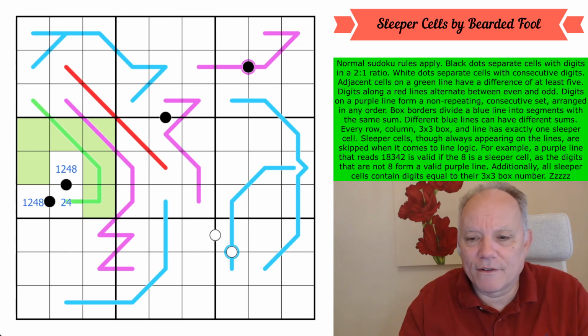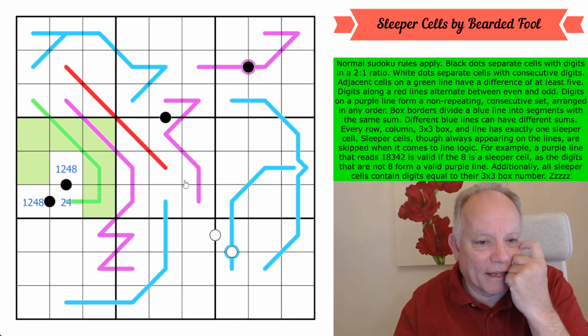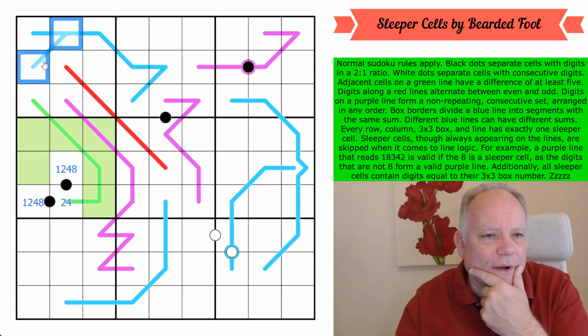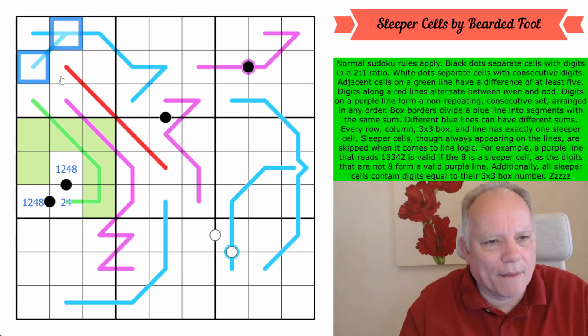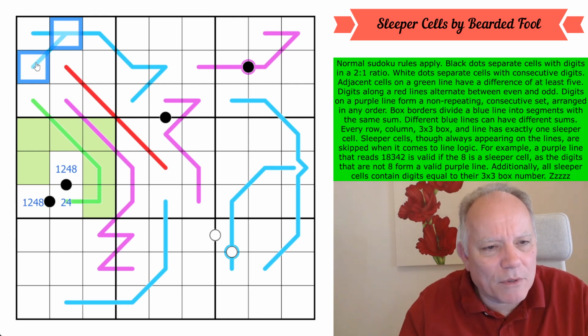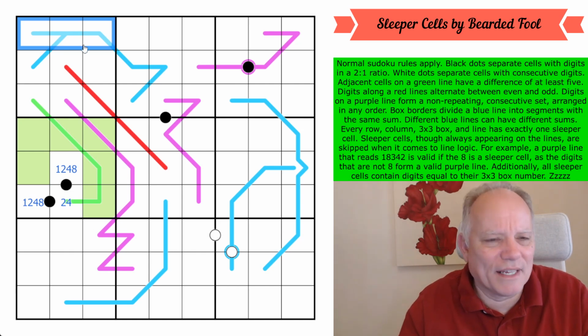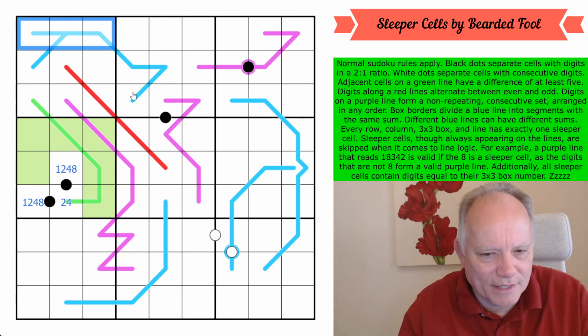I didn't read out that the last 5 letters of the instructions are Zzz. Maybe this is somebody sleeping and I'm just not good at recognizing it as a picture. That might be why it branches. Okay, what I'm talking about is, I was wondering, is there any possibility that this blue line is meant to be split into 2 segments, one like that and one like that? Which would be weird and doesn't really happen with blue lines.